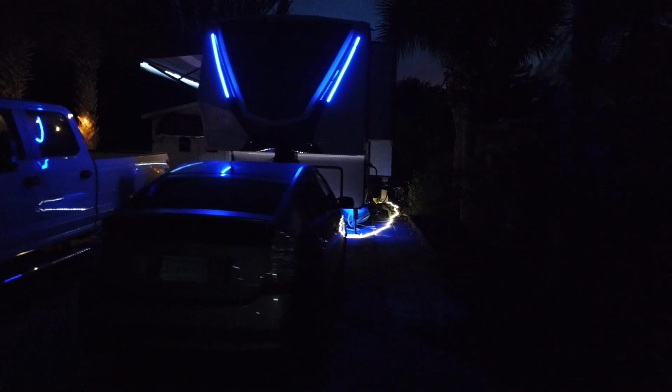Our first ride was just around our little RV park, just to get a taste of the fun that we're gonna have with our new electric bikes.